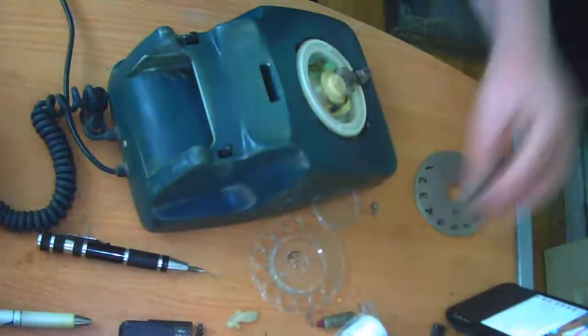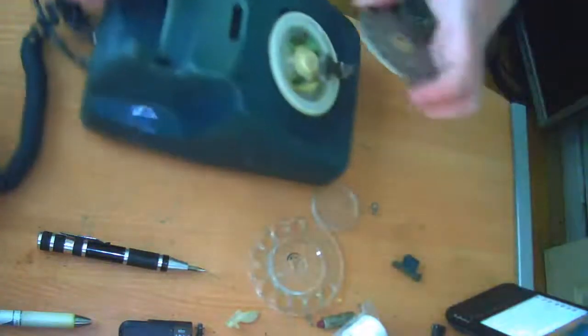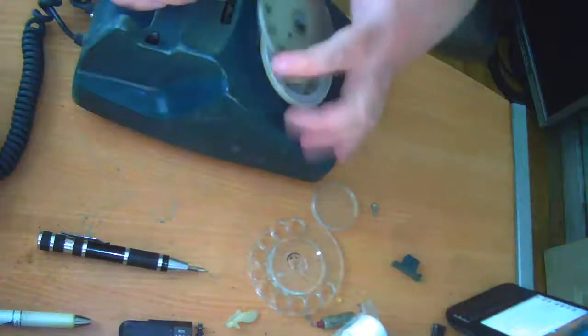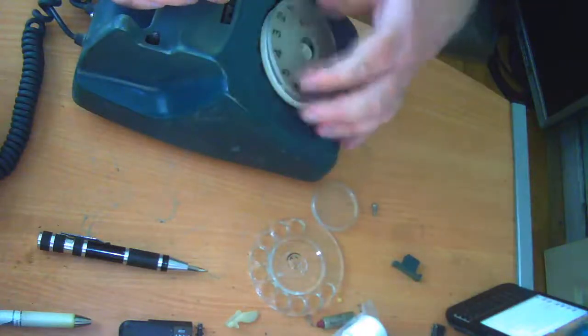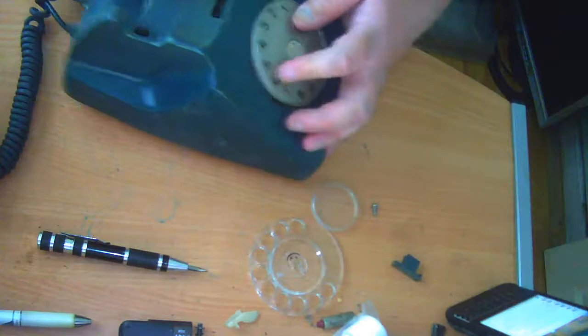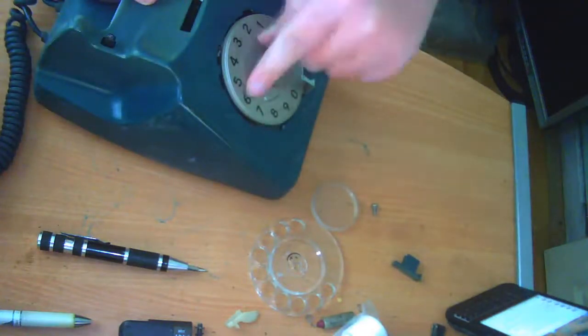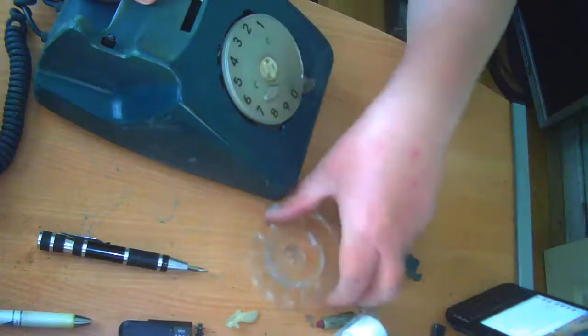But the phone, now we can put the dial back together. Let's put that on there. It fits over those two pips there. There would normally be like a spring clip that goes between those, but it's missing on this one.